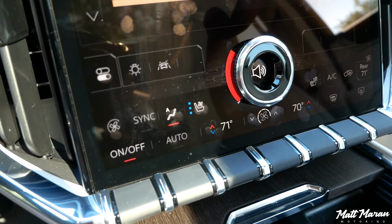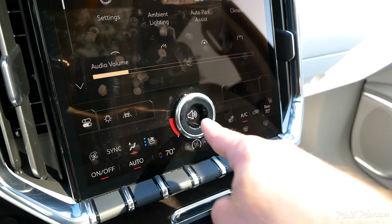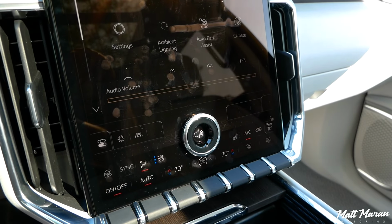Unfortunately, there isn't, so you just have to crank it down if you want to mute the audio, which is a little bit annoying. It's a perfect spot right in the middle for a power button. They don't have it for some reason, but otherwise this system is really great.